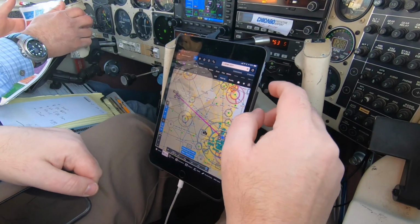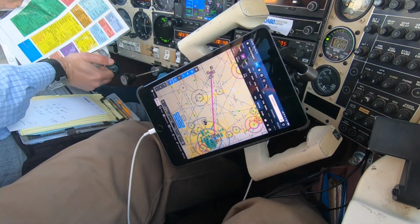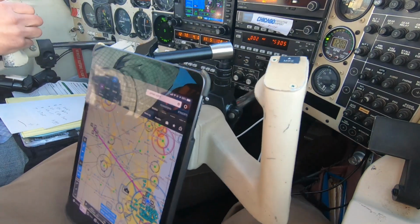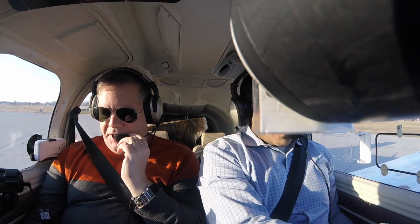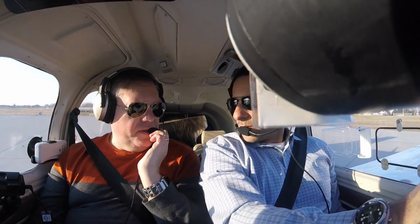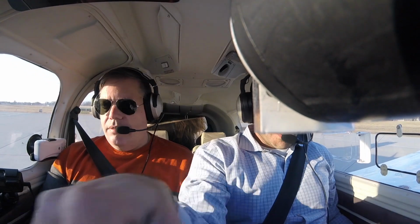Throttle, flight controls, watch your knees, left, right, forward, right, left, free and correct. Yeah, that's something with the iPad I always check, is making sure that all the cables and mounts and everything haven't interfered with any of the controls. Yeah, especially these guys. Yep, absolutely.